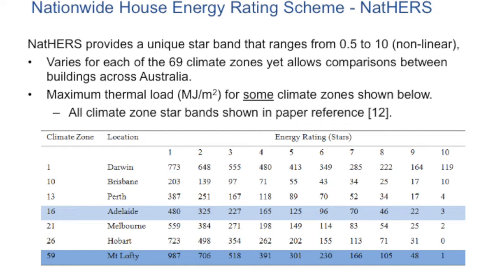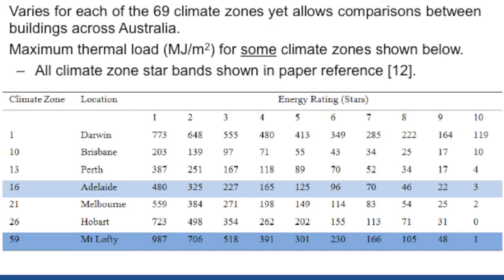I'm going to talk about South Australian houses tonight. Of the 6 houses, one of them is in the Adelaide Hills in the Mount Lofty climate zone, and the other 5 are in the Adelaide Plains. Just to put it into perspective, 6-star equivalent for Adelaide is 96 megajoules per square metre, and that is area adjusted. I won't go into that unless anyone has specific questions later on, versus Mount Lofty, which is 230. That's a reflection of the different climate zone. It's much cooler up in the Adelaide Hills.